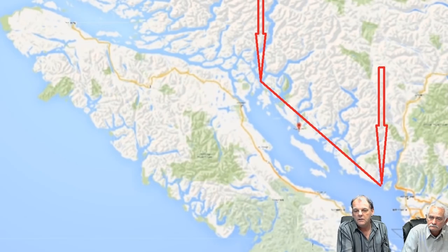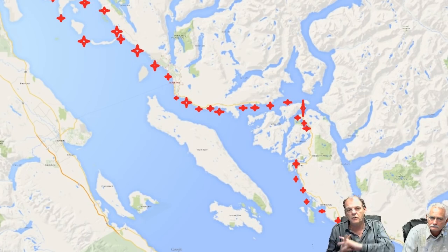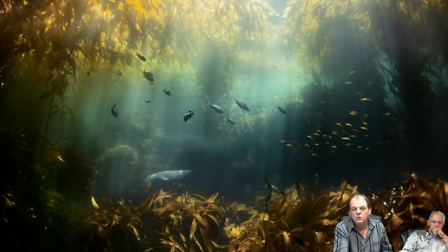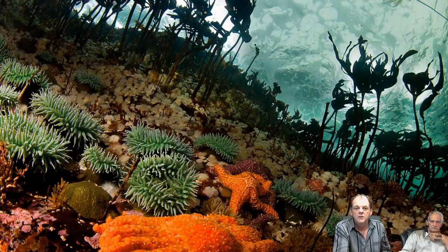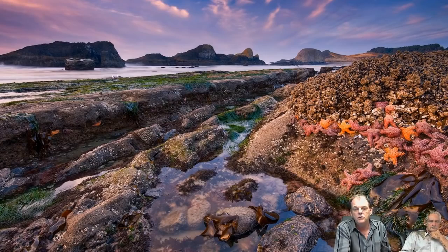We covered a mass amount of coastline. We rented a Zodiac and covered around 40 kilometers of Desolation Sound area in a 3-hour ride. At low tide, we see no life whatsoever. We see no kelp forest. We see no habitat. We see no bull kelp. We see no sea anemones. We see 4 species. The ocean is still trying to survive, but we see none of these species. These are all species that normally are populating our coastline.